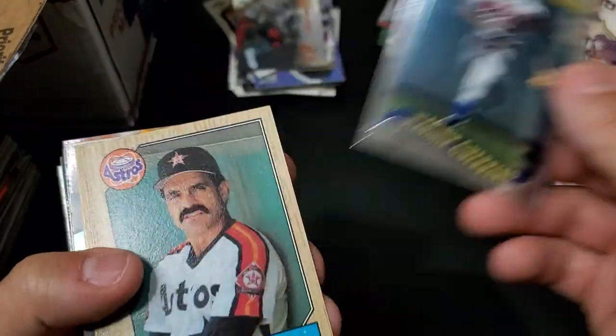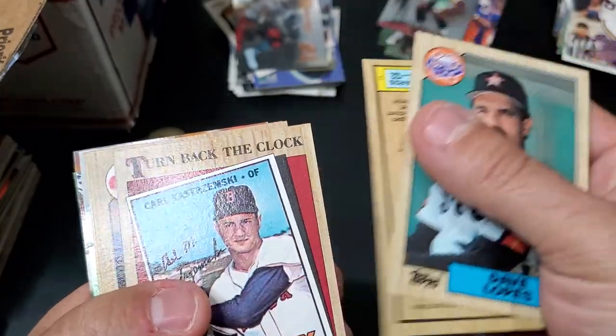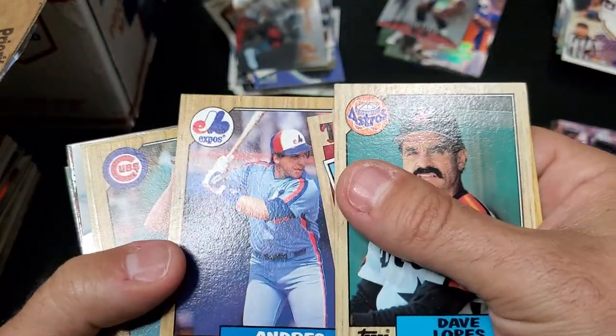Vladimir Guerrero. Dave Lopez. Carlton Fisk. Turn back the clock. Andres Galarraga.